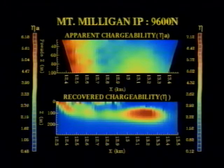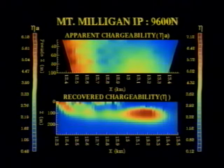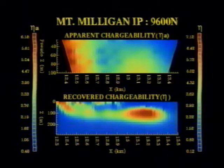A representative IP pseudosection for the MBX deposit is shown at the top of this image. High chargeabilities exist along the left-hand side, and there is indication of another chargeable body towards the right. The linearity of the feature on the left and the fact that the vertical scale is only a pseudodepth makes this image difficult to interpret quantitatively. Inversion is required. The two-dimensional chargeability recovered by inverting 86 data to obtain chargeability values for 1,600 cells is shown at the bottom. The vertical scale is in meters, and we notice a number of high chargeability regions that have been clearly delineated.